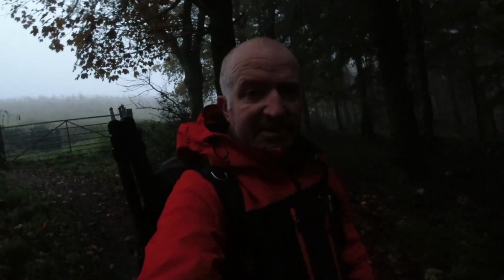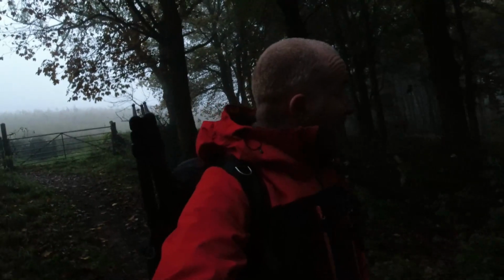Looks like they've been doing a bit of work around here because all this is new. I have come to a part of the woodland where only a few people come. It is quite dark, so there has been a composition around here before. I'm sure I can find something around here, but the fog has come in, which is ideal.